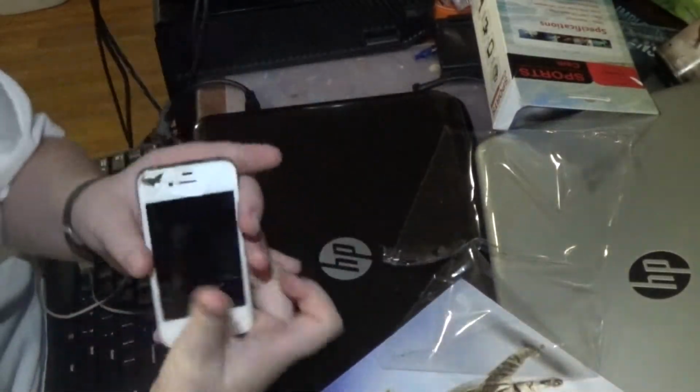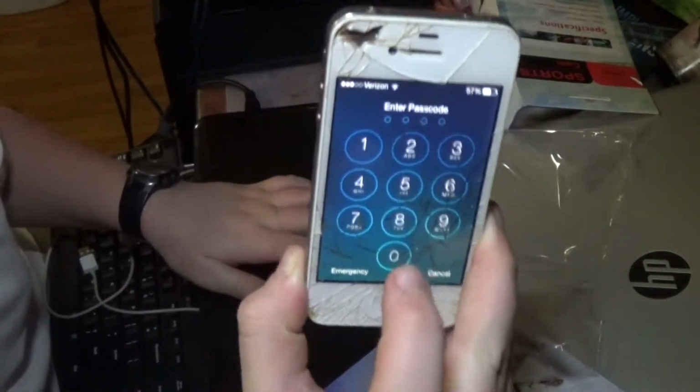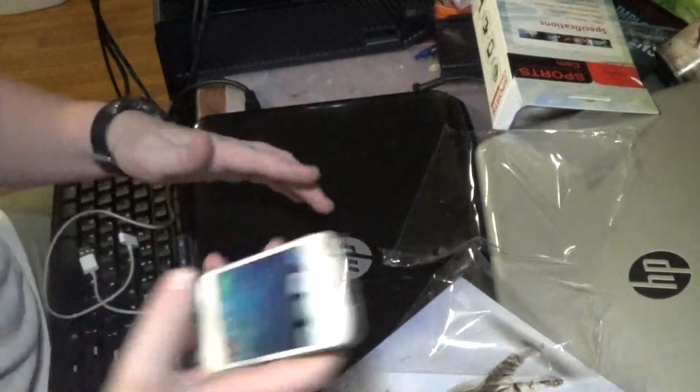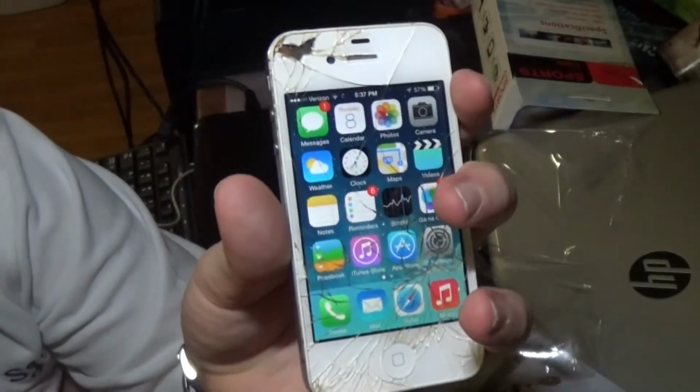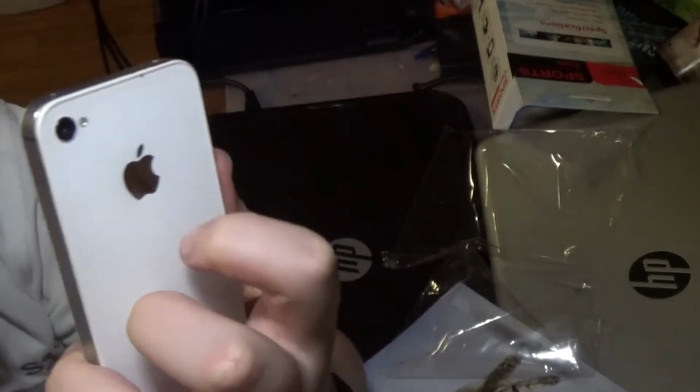Let's get into the iPhone 4. The cracked screen. Really cracked screen. Look at that! And if you might be wondering, oh my gosh, did you forget your passcode? Nope. There we go. It's unlocked. Look at this. This is running iOS 7. Look at that pretty back.